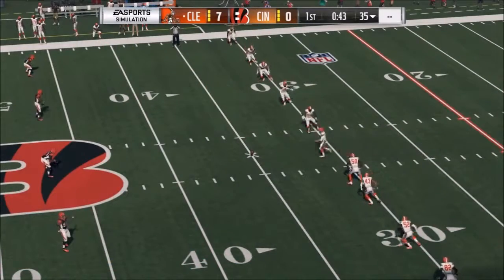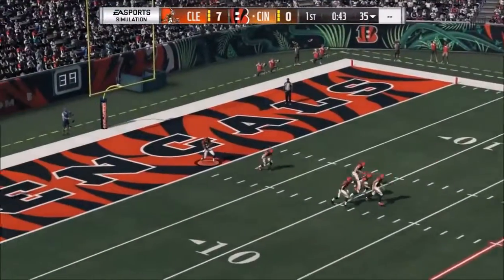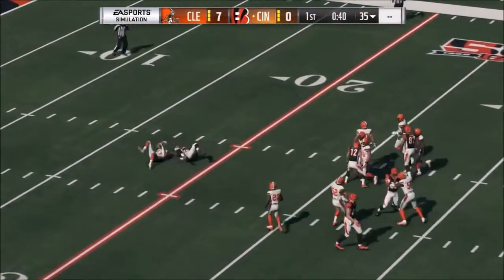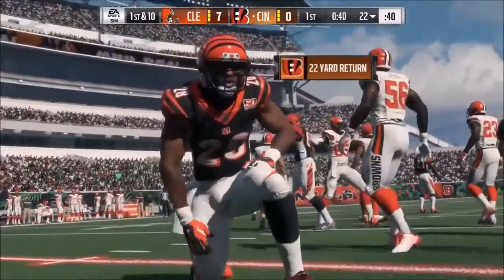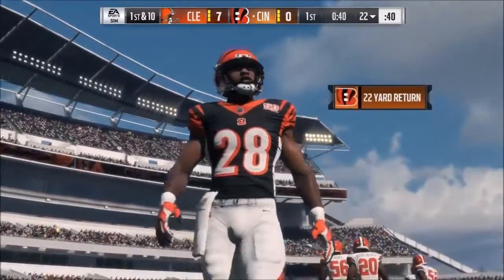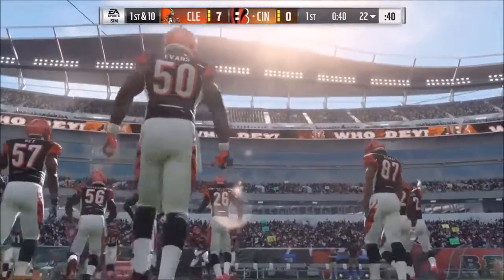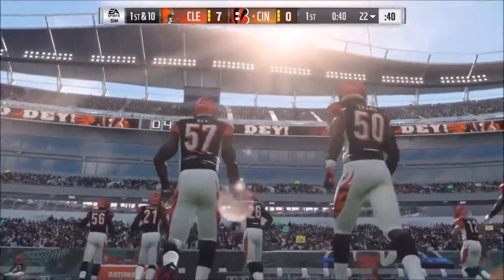Gonzalez now to kick this one away. This is fielded at the goal line. And he'll take this up past the 20 and down at the 22-yard line. Now this Bengals offensive unit ready to see what they can do here, and hoping to do better than they did their last possession when they punted the football.